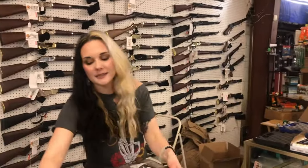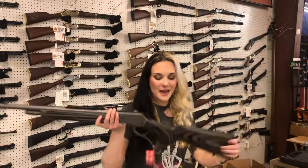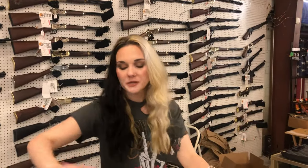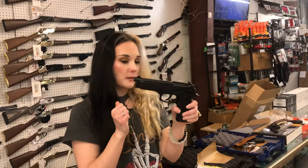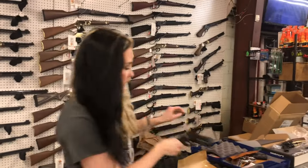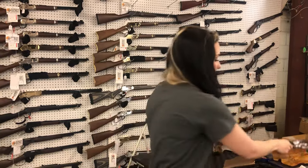Chiappa Wildlands, 45-70 in the laminate and Cerakote. This is their takedown model. She's going to be $1,825. She is also threaded for your suppressor. Beretta, this is going to be your 92FS 9mm, $645. I was super excited about the 617s. They are also here.